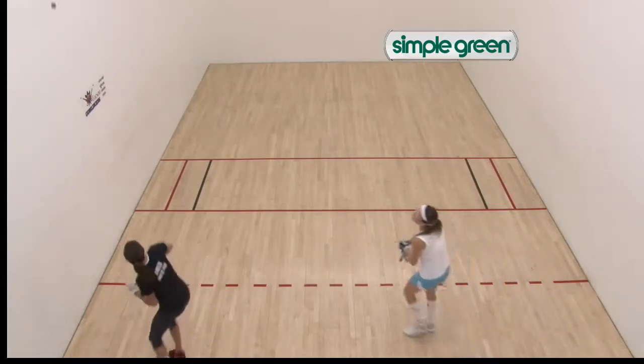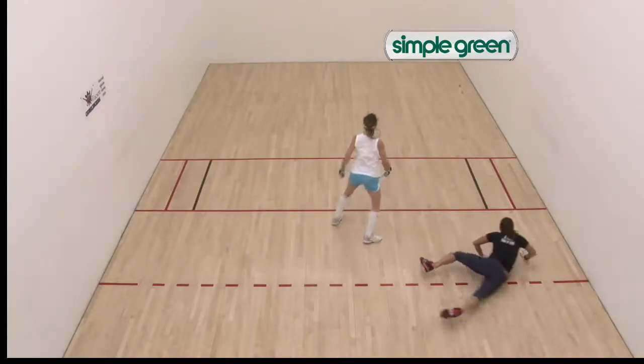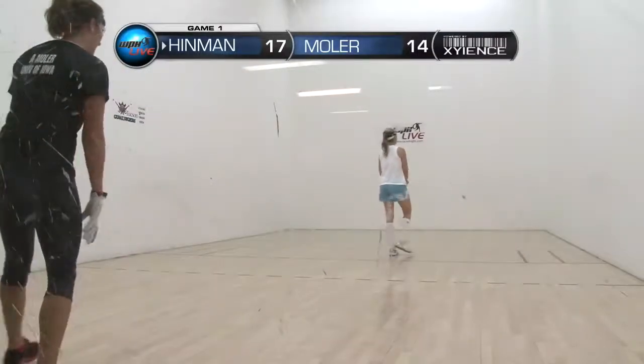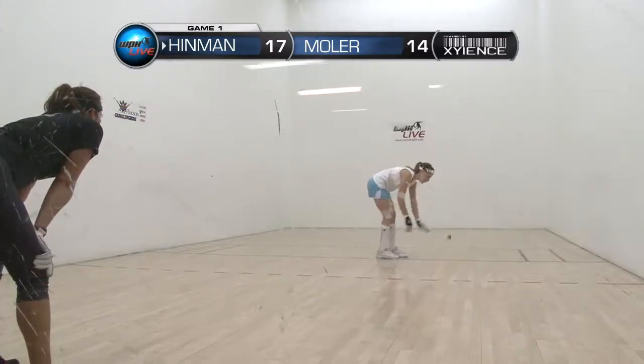Watch this replay here, brought to you by Simple Green. That's a good point. Left-handed setup, and Jennifer hits it almost too high. Ashley was able to dive in and just barely miss it. But that was not called a hinder. Was not called a hinder. I don't think it should have been. I actually do. Second serve.